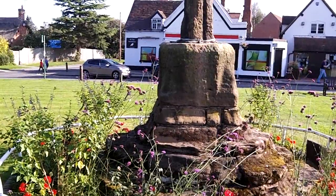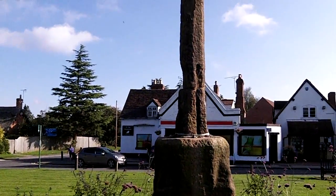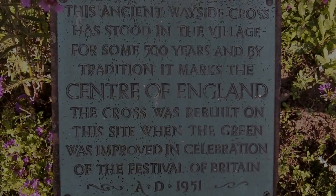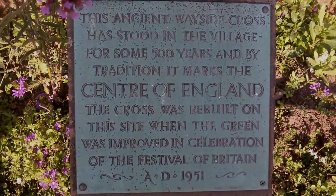The village is claimed to be at the very centre of England, and this sandstone monument, a Grade II listed artefact at over 500 years old, proclaims this fact. Other places in England have since claimed to be England's centre, and with some justification, but try telling that to the locals.